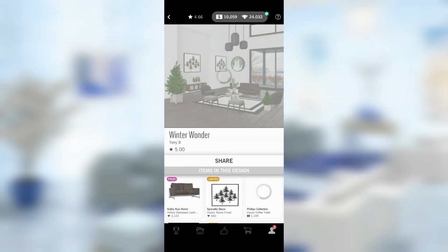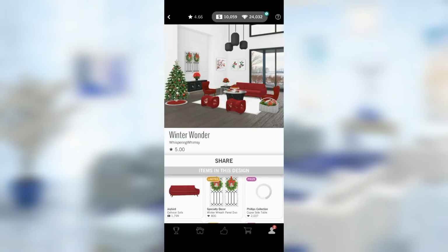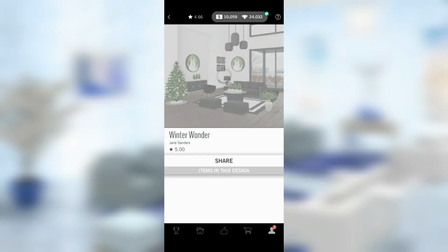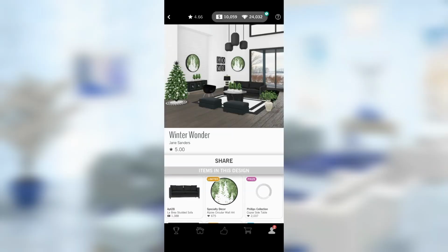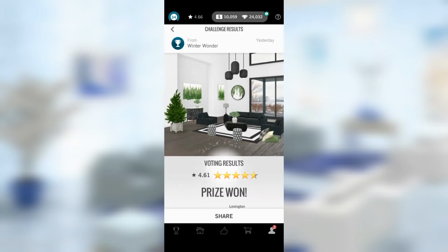Somebody else did it. This is a very similar design, but there's a lot of red. Like the red and black thing was a very natural way to go. It was pretty straight. Yeah, this is almost virtually the same design I did. So I guess green and black was not as original as I thought it was. Serves me right.